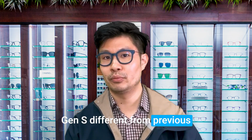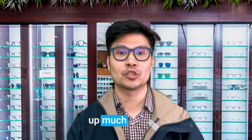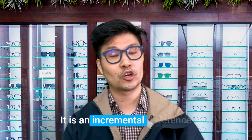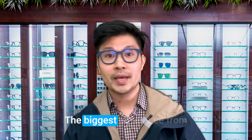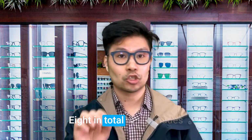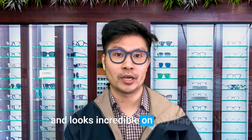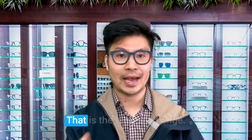Now, what makes the Gen S different from previous generations and from the photochromic competitors? One big differentiator is that it's faster and lightens up much quicker. It takes around 25 seconds to go completely dark and less than 2 minutes to lighten up. It's really fast and is an incremental difference from the other lenses. It's not your mother's or grandmother's Transitions lenses that stay dark long after you're indoors and take forever to get dark in the sunlight. Though the biggest difference from the previous generations is the variety of colors that Gen S has to offer. 8 in total, and that includes the original brown and gray. These colors are very fashionable and look incredible on any frame. And instead of being a functional feature in your lens, it became a fashionable one. That is the biggest change.